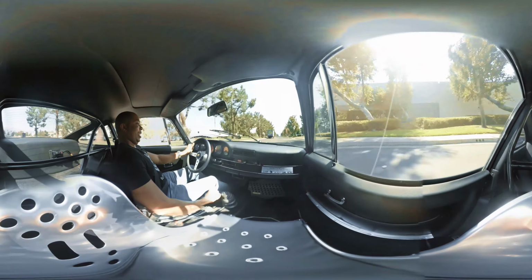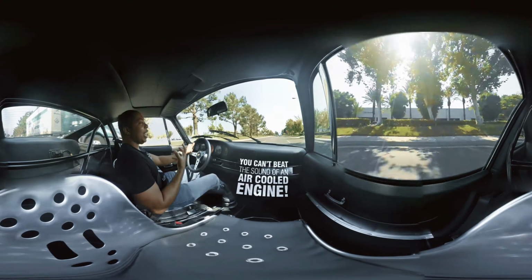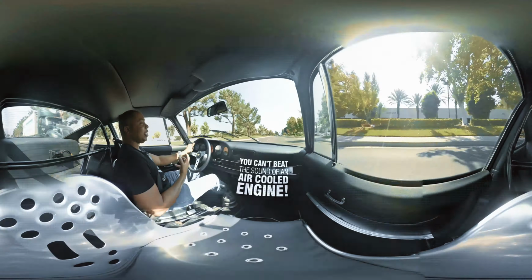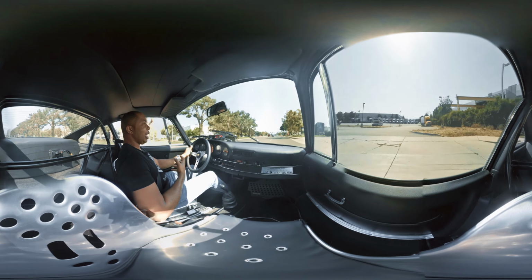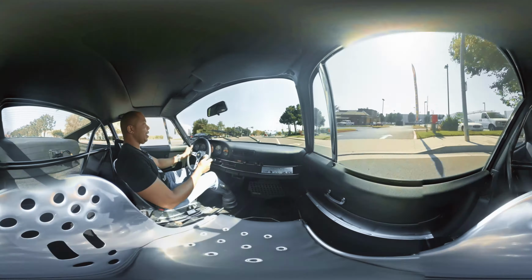Oh, this is awesome. Oh my God. Look at that. You can't beat the sound of an air-cooled engine. It's just so melodic, so beautiful. Oh, look at that. And when that flap opens up, it's almost like a new type of music emanates from the rear of the car that also reverberates inside the chassis. It's just beautiful. I love these cars, and they love me too.